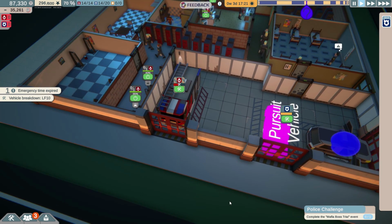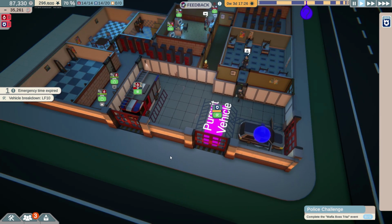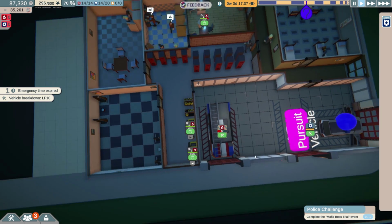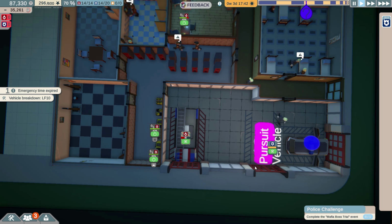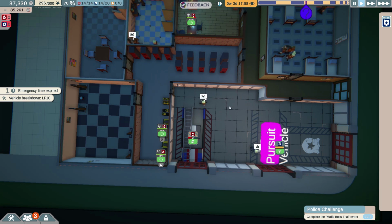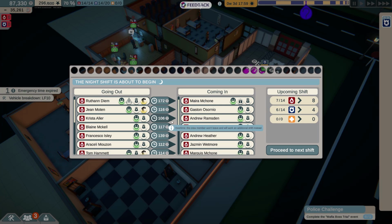So I think, right, let's try and fit in another fire engine. Now, just looking at this, I think we might have a problem. We may have a very small technical issue. It looks like, I love the way they drive out so fast. Right, the night shift is about to begin. So all these people are coming in. Oh, we do have quite a few people on the night shift, actually.